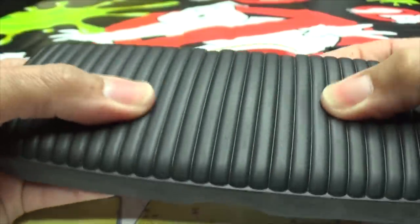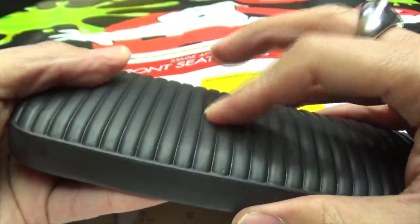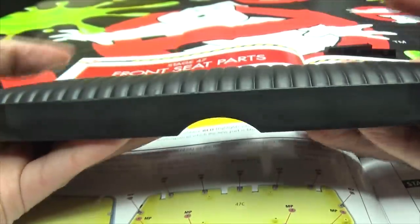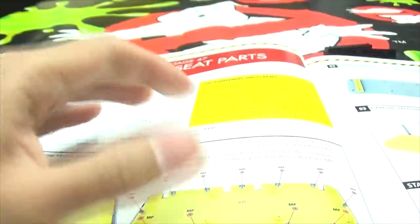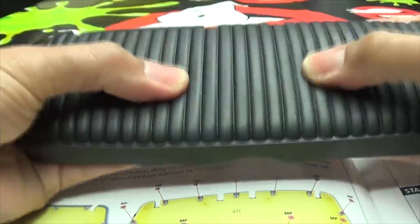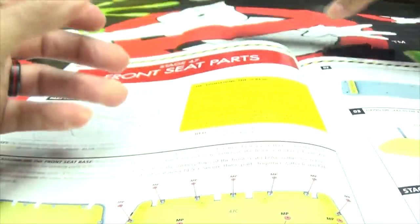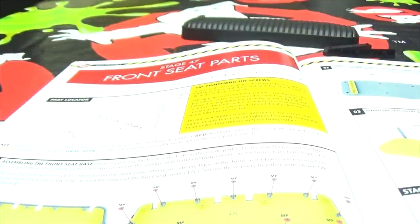Oh, I love that, because it actually feels cushy, like a real seat. That's awesome. Attention to detail. I love it. They could have just made that a hard plastic piece, but no, it's actually like rubber, and it has cushion. That is awesome.